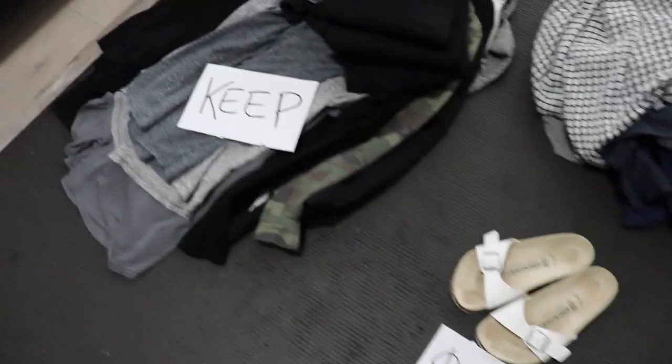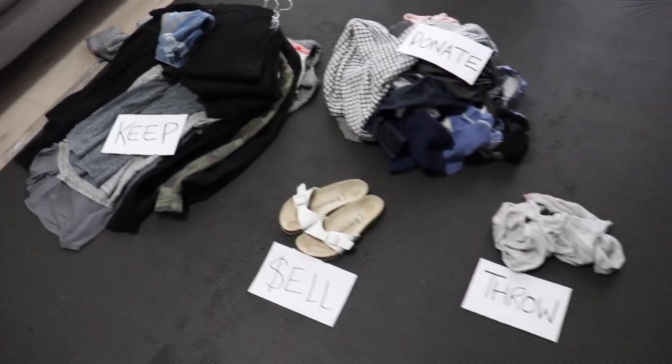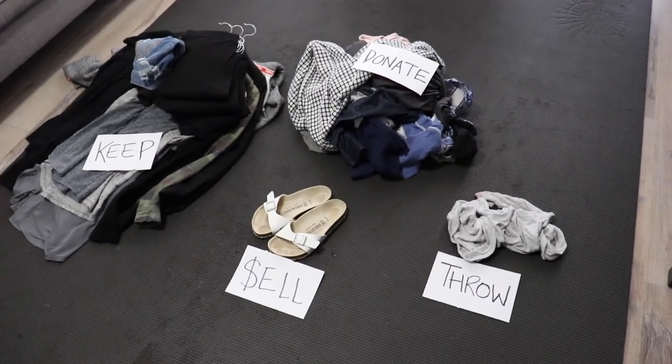But personally, I don't really recommend selling unless it's a very high-priced item, because if you try selling these small items, it's just a big waste of time. And honestly, I've tried it. You're not gonna make a lot of money. It's really not worth the time.